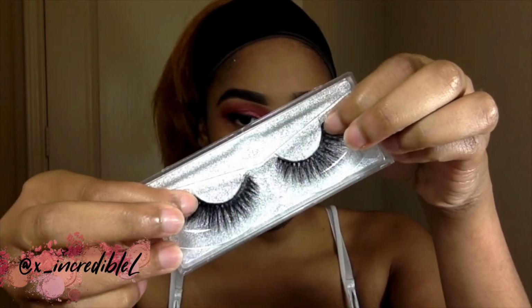I'm going to be using my Duo Eyelash Glue, and I'll be using my regular tweezers. I won't be using the tweezers that they sent me. Like I said, it was just a little bit big, and I had a little slight issue trying to use them to apply the lashes. I will practice with them a little bit more, but for this video, I will just be using my regular tweezers. So of course, this is how the lashes look.